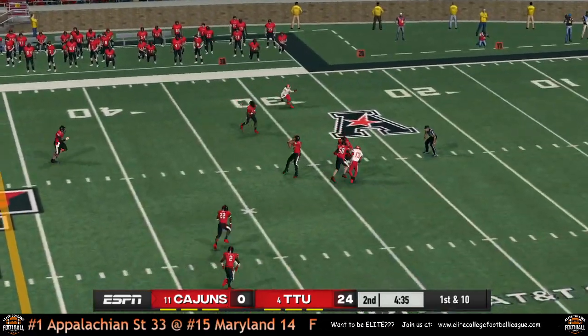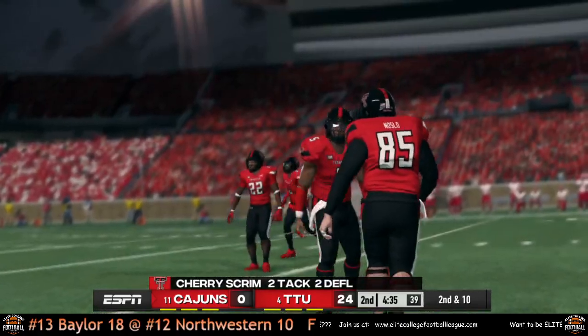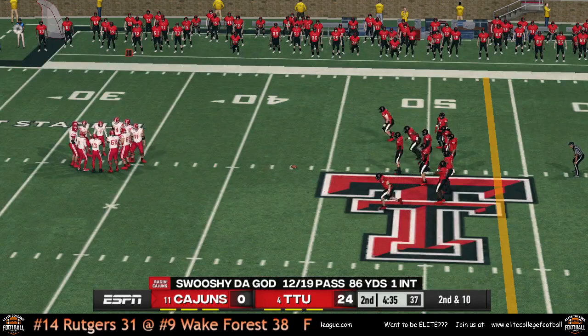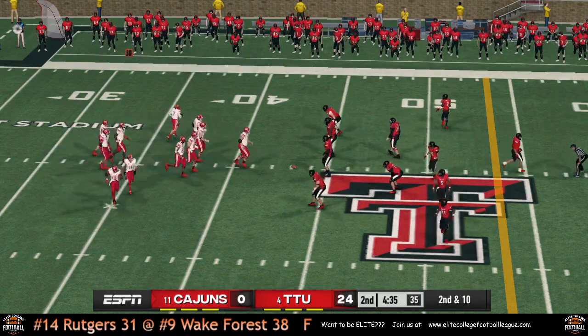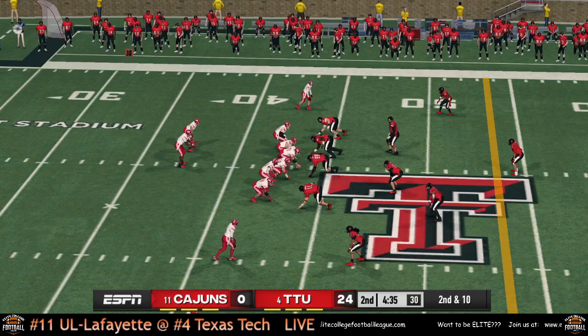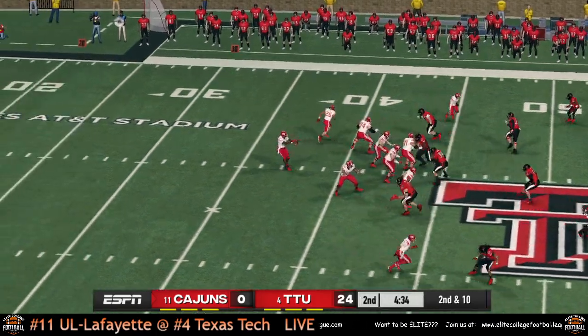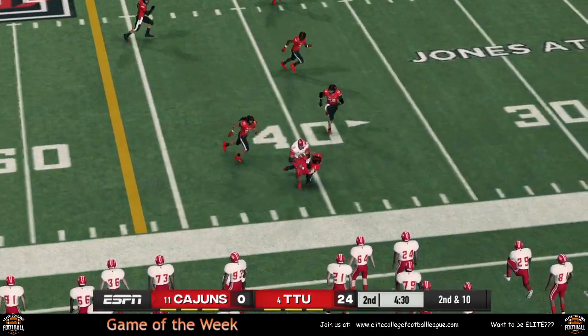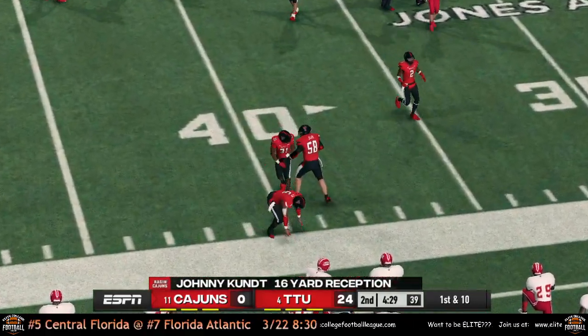He flings it over the middle. The defender had it and then dropped it. Boy, a golden opportunity missed by the defense. That was a sure interception only to be dropped. Second down, 10 to go. Ball on the 43. Gets rid of it quickly. Hauls it in as he's pushed out of bounds.